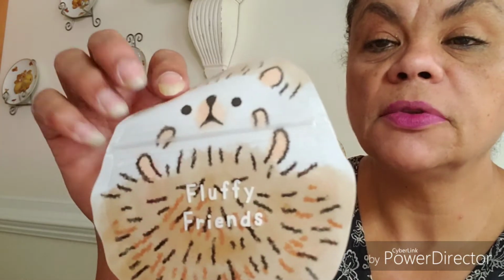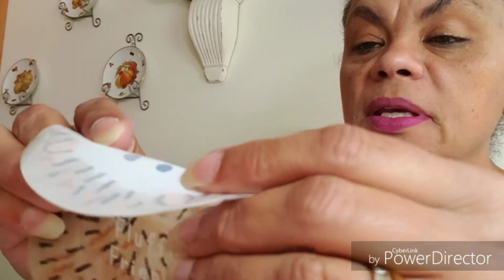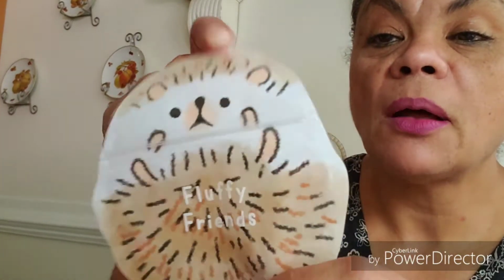But aren't they cute? And look, you see the Ziploc piece right there. But I can't get it open right now. I'm probably doing something wrong. But I'll figure it out. I guess you could put like little small things. They're probably good for travel. You want to put like some earrings or something like that in if you travel.